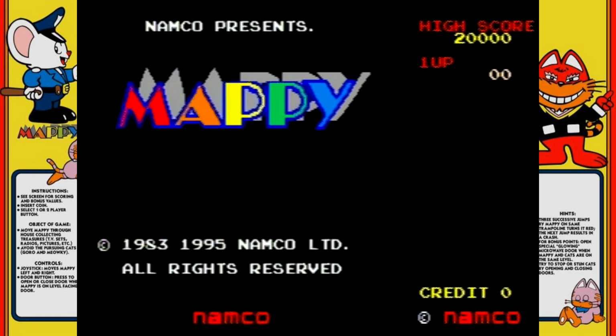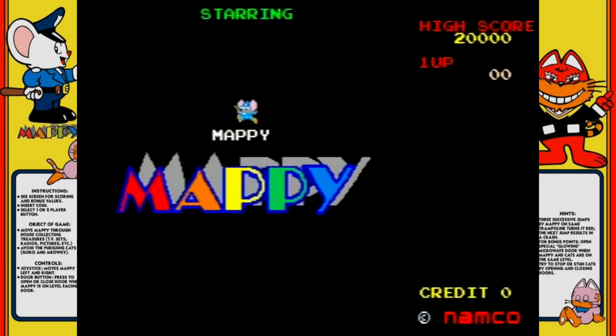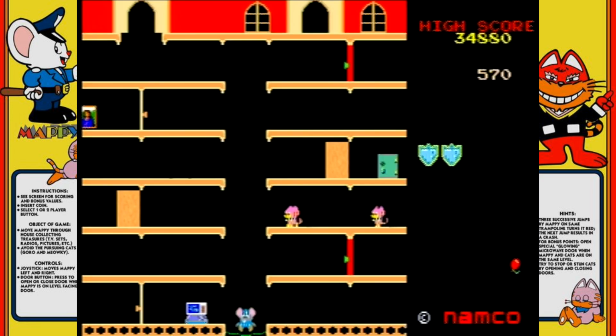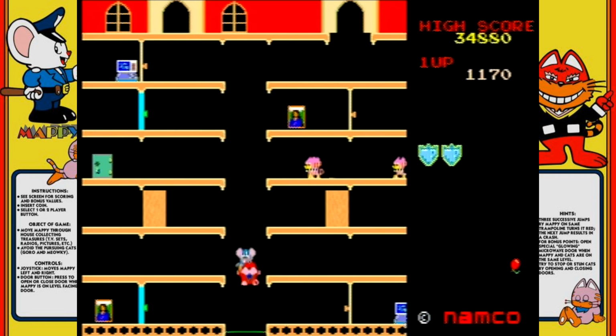Saving my favorite game in Volume 2 for last is Mappy. In this 1983 platformer, you take on the role of Mappy, a police officer mouse who must recover stolen loot from the Meowkies, which they have hid in their mansions.